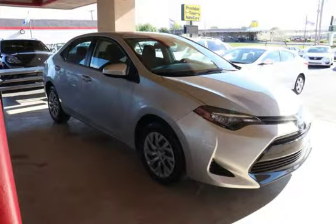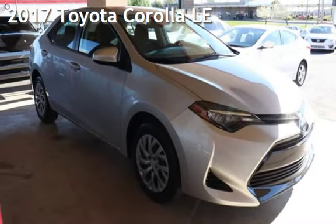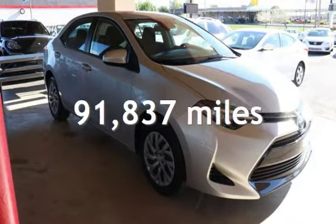CTEKA Tulsa, Oklahoma Best Used Cars, Home of the Buy Here Pay Here, presenting a pre-owned 2017 Toyota Corolla LE. This Toyota has less than 92,000 miles on the odometer.